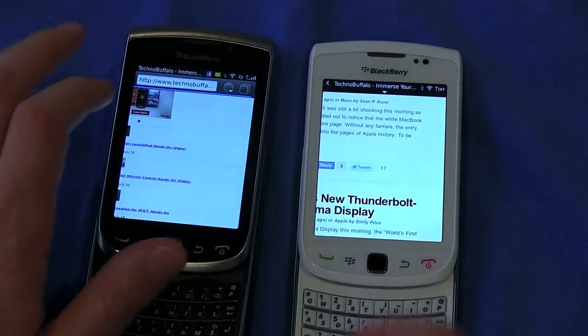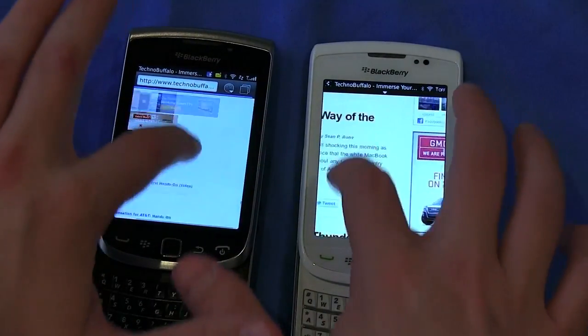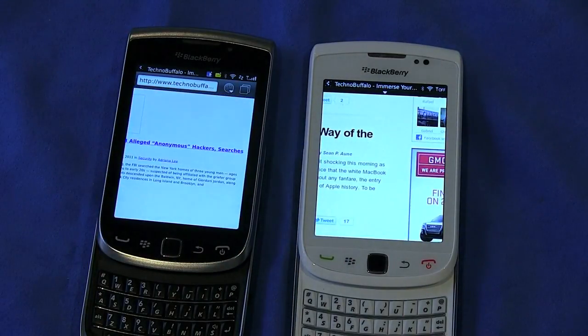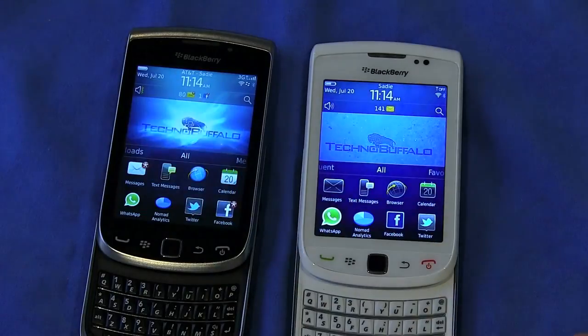Even if you do them side by side, you can see it's much more responsive here on the left with the Torch 2. So it's not outstanding, but it is nicer if you don't mind waiting the extra time for the page to load. So we'll go ahead and exit out of here.